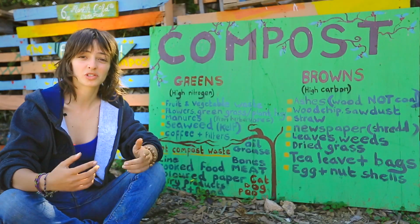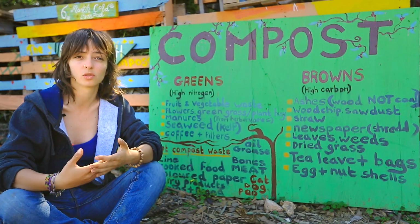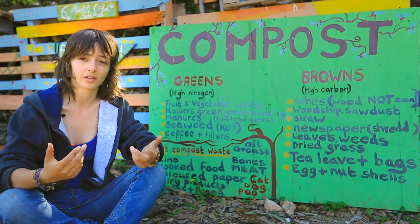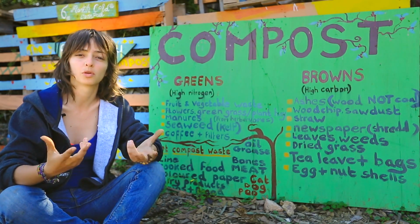If we have too much nitrogen, we're going to end up with bad smells. What's also important is that there are certain things that we shouldn't put in the compost. Mostly acidic things, so this includes cooked food, meat and dairy products as well. We try not to include grains and any sort of foods that were processed.